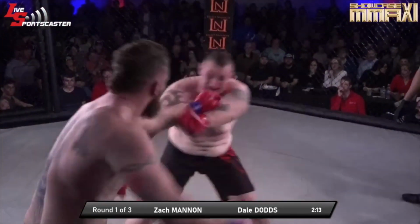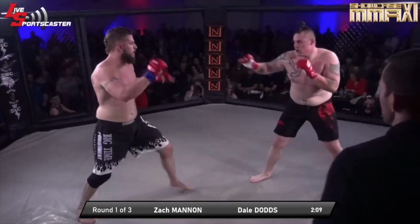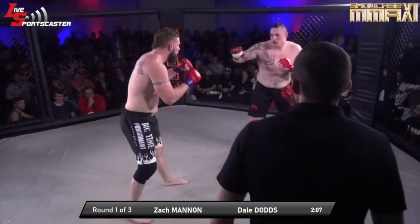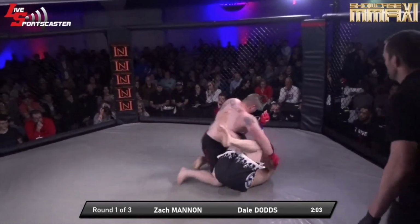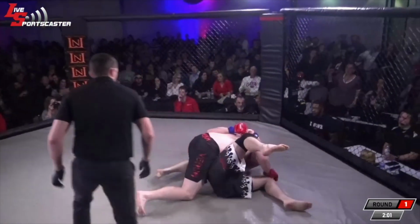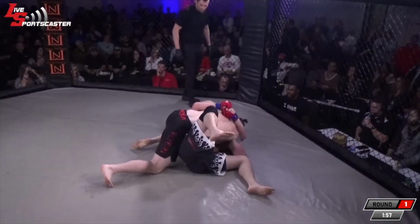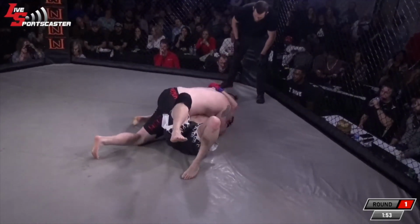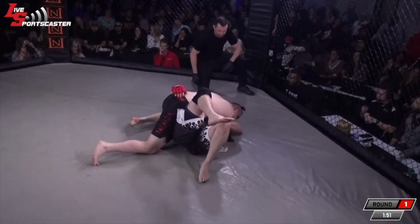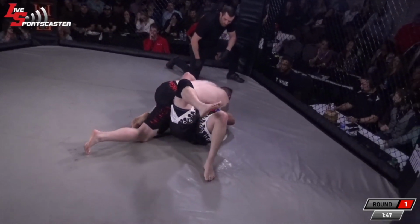Look at that. Dodds swinging a big right hand. Only in Showcase MMA. I think Mannon might have woke Dale Dodds up a bit here. Oh, down goes Dodds. Mannon on top here. Right into side control. Bam Bam Mannon. One step closer to claiming a championship. The third big heavyweight fight of the night, and this one is for the gold.